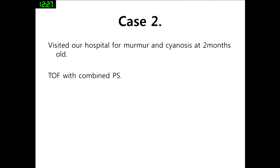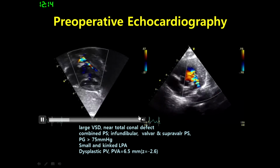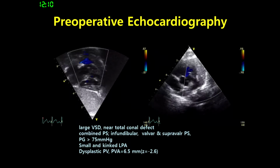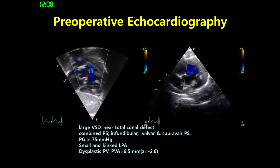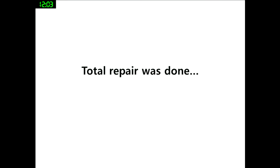Second case: the patient visited our hospital for murmur and cyanosis at 2 months old. They checked an echocardiogram and found TOF with combined PS. Preoperative echo showed a large PMVSD with combined PS, pressure gradient more than 75 millimeters of mercury. The LPA was small and kinked. After diagnosis, the patient showed frequent hypoxia, so the patient underwent total repair.